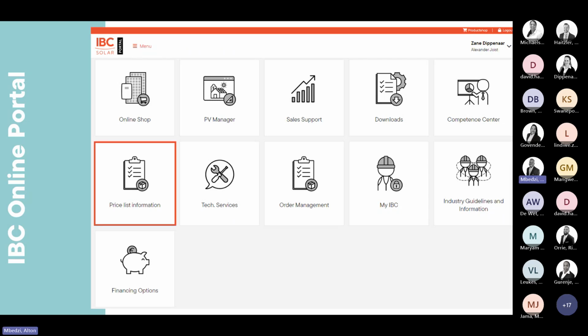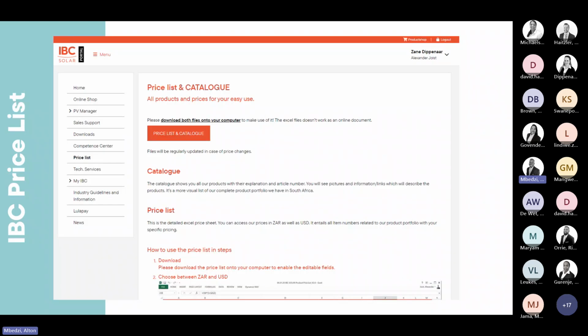We have a price list information section. In this section you will be able to download an Excel sheet with pricings, and these files are uploaded regularly, so in case of a change in prices you can download the files onto your computer and integrate them with your own online shop. You are able to choose between the Rand or the US dollars once you have downloaded the Excel sheet. You just need to make sure that you enable the editable field.